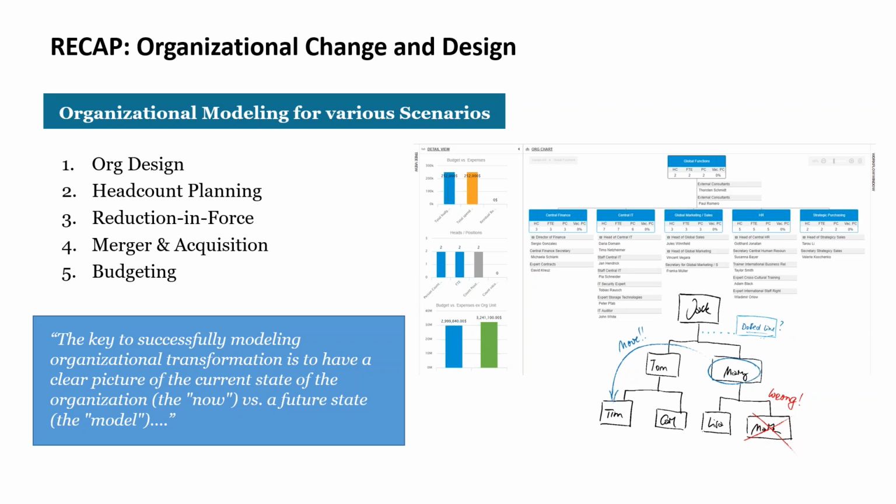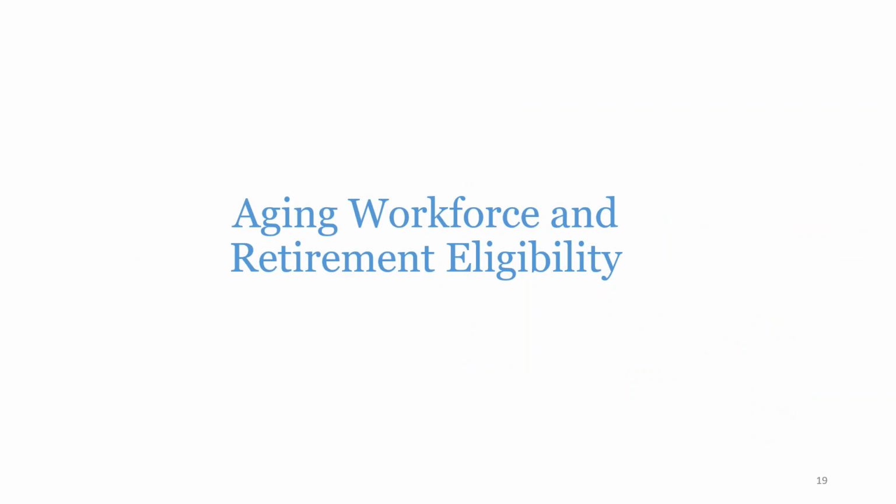So those are the 3 use cases that we covered last time we spoke. Instead, I'm going to roll up my sleeves and we're going to dive in a little bit on 2 specific use cases for today. Then I'll demonstrate to you at the end how we use our solution in a live environment to show you how we actually work in this area. The first one is the aging workforce and tracking retirement eligibility for the workforce. So let's talk a little bit about that.